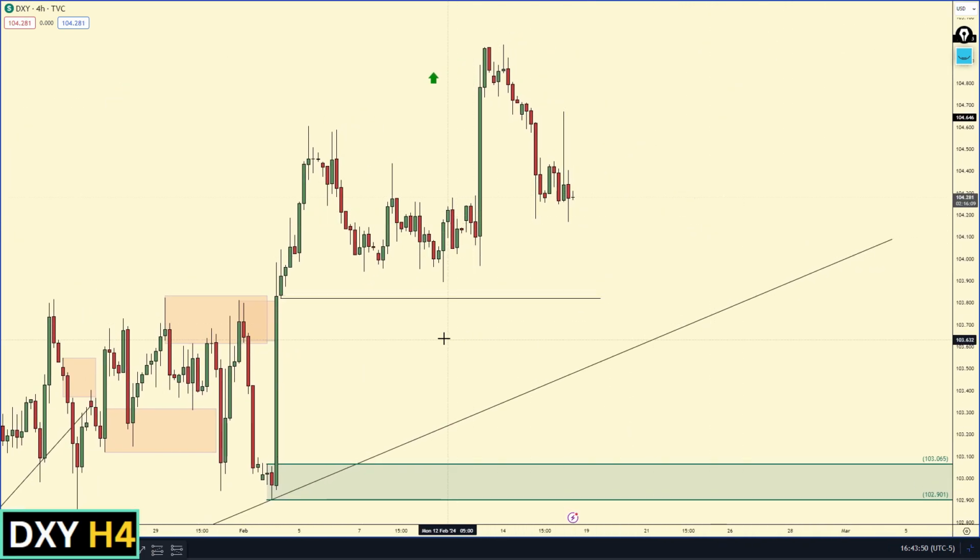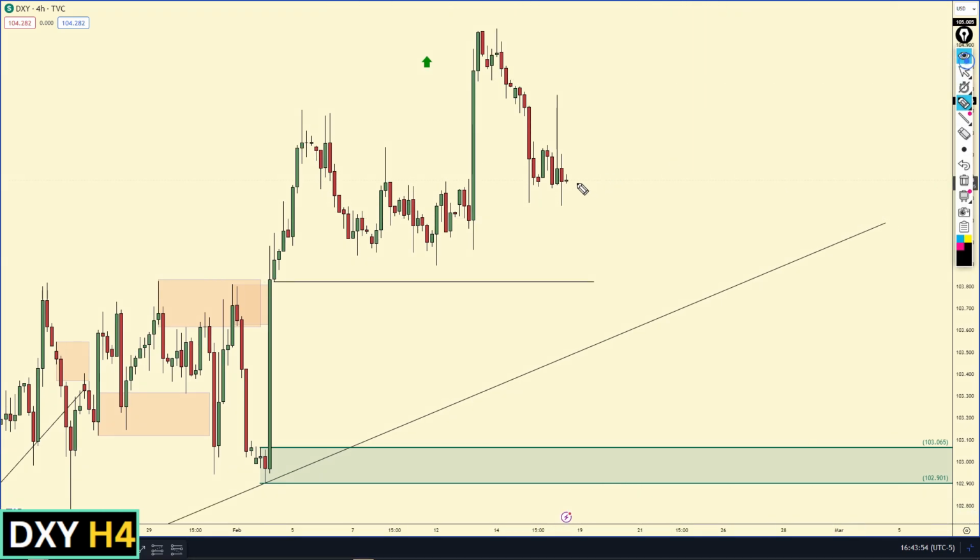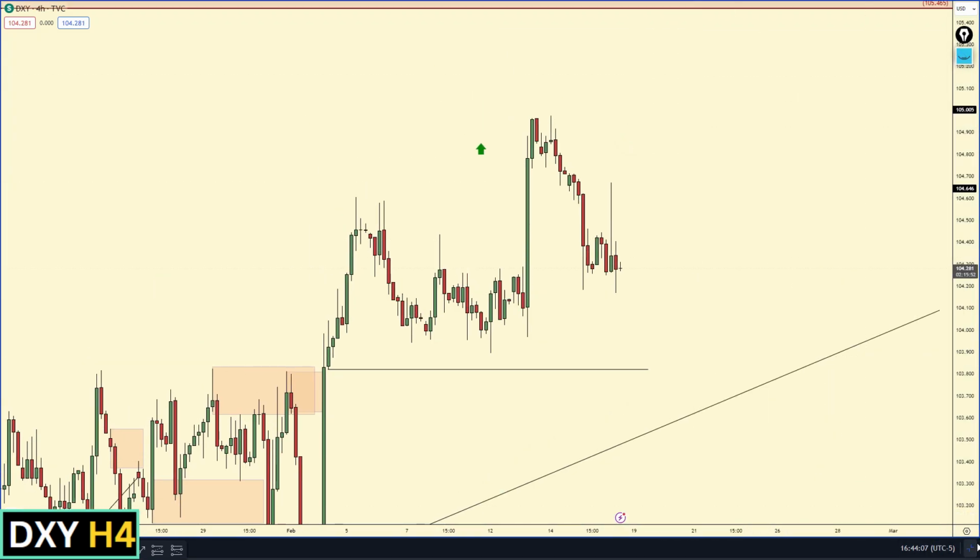If you look at a 4-hour chart, I would say we still have a 4-hour upward trend here. If we can really start to push down and break these lows here, then I think we're most likely going to break the trend line and be pushing down to that daily demand zone. So we're going to have to be monitoring this 4-hour chart as well.